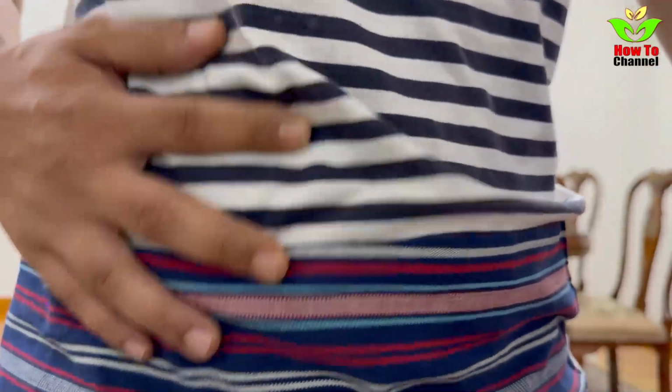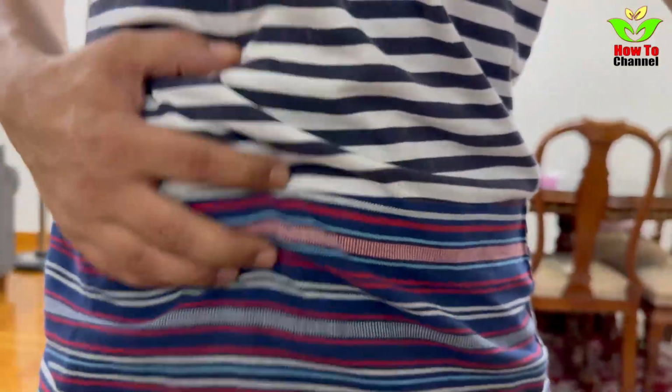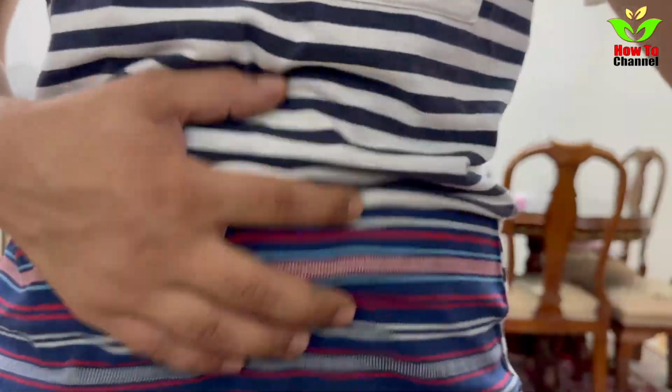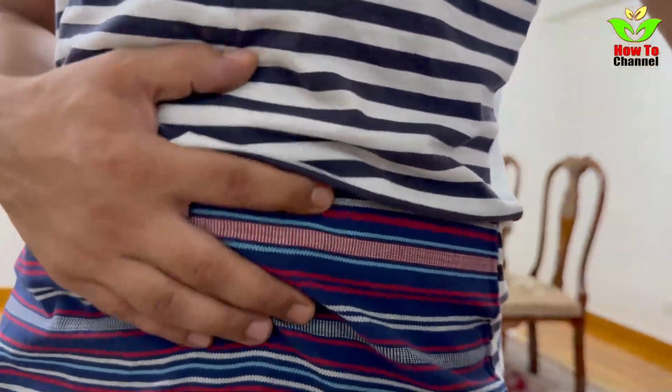5. Salmon, packed with omega-3 fatty acids. Salmon helps decrease inflammation and promote fat loss. It's a fish that fights fat. How cool is that?